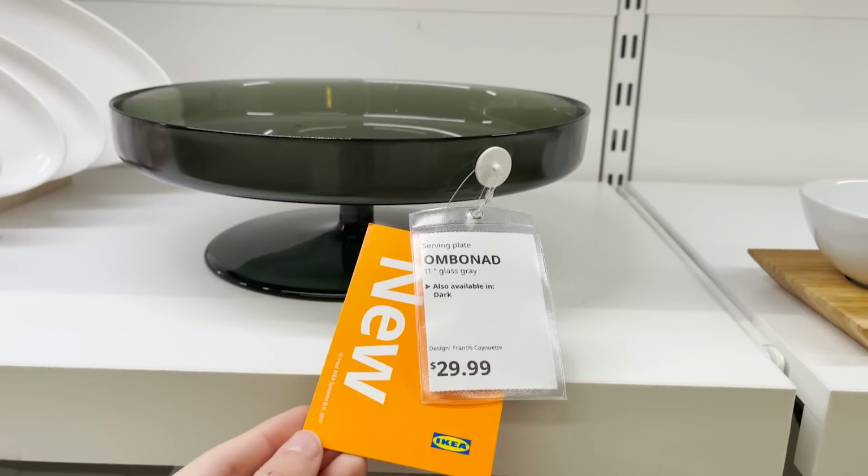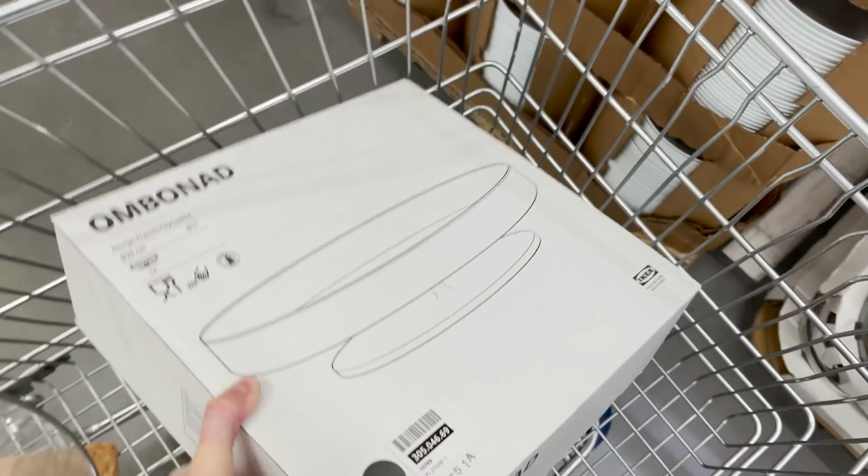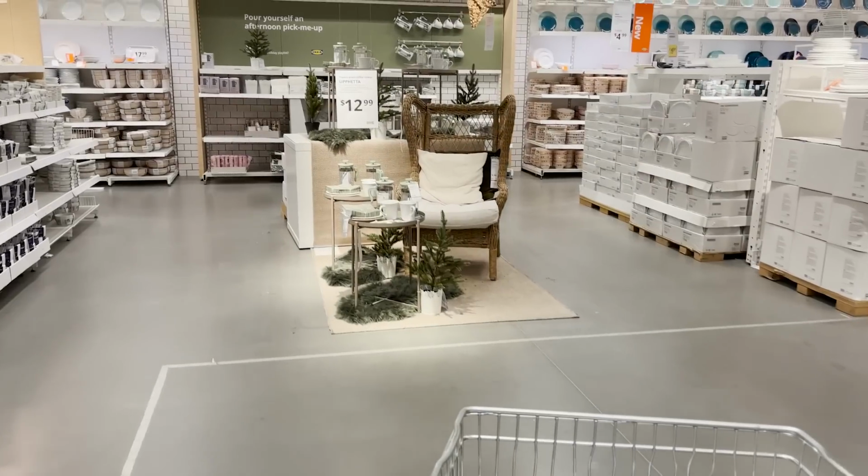I'm definitely taking home one of these serving plates. I love the green glass, and I think it could work all year round as a decor piece and as a dish.